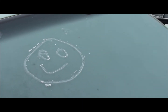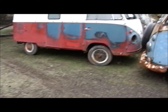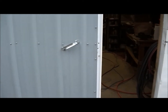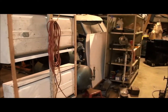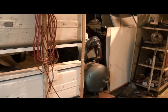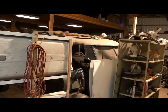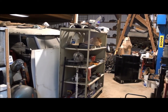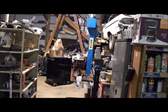So anyway, that's what we got going on here. A little later today, guys coming over, we kind of purchased a van. It's a 78 bus, and the engine and transmission are going to stay here in the barn, and the rest of the carcass is going elsewhere for parts, and then the rest of it's going to the scrapper. Anyway, so that's what's happening here.